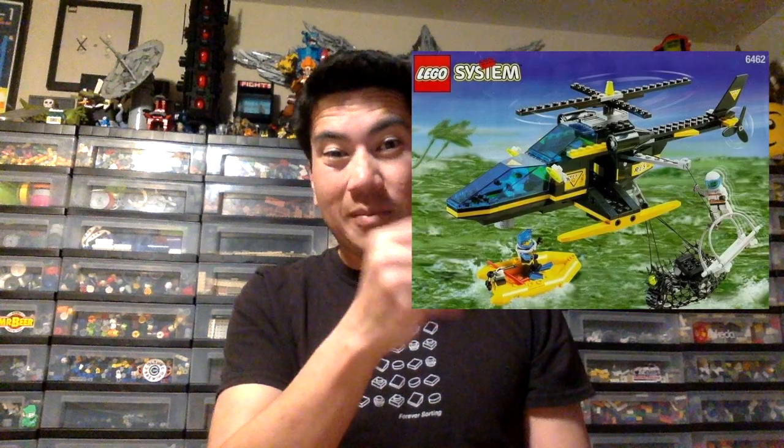I also have another one of these hooks. I think I got it from something, probably like a 90s set. I think there's a rescue set, like a helicopter. I didn't actually get that in the 90s. I got that secondhand after the fact, so it doesn't tug on my heartstrings the way the old Skull's Eye Schooner one does.